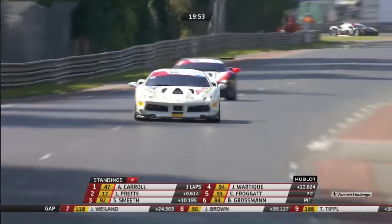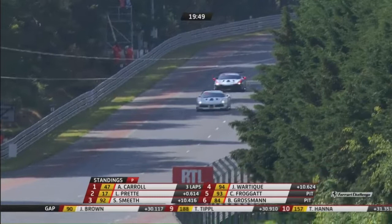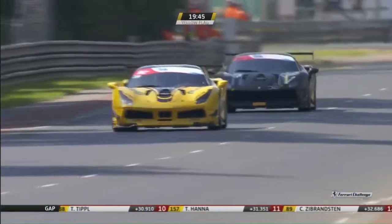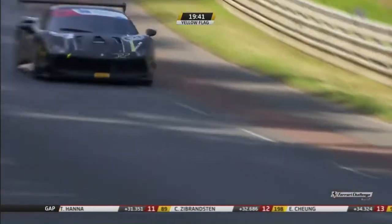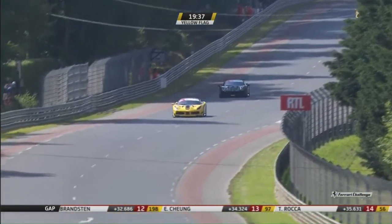Now, when you see this and the lights flashing behind you, Matt, does it? I mean, all he's trying to do is just distract him for a millisecond, isn't he? Yeah, it doesn't really work, to be honest with you. From my side, when someone flashes me, I do get a bit frustrated, but it's sometimes for the driver behind more than the driver in front. Okay.